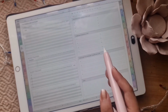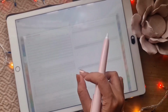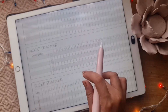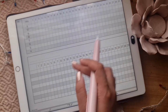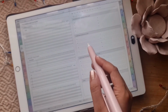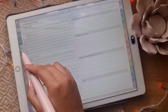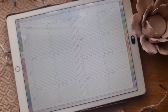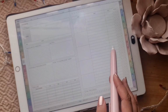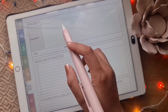Anyways, moving on to trackers and reflections for each month. Definitely a wide range of lists that you can fill in yourselves as well. You have here the mood tracker, sleep tracker, etc., and an additional tracker for whatever you want, of course. Next, we have the to-do list, and it's pretty self-explanatory, so let's move on to the next one, which is the project spreads, where you plan out a project that you want to work on this year.